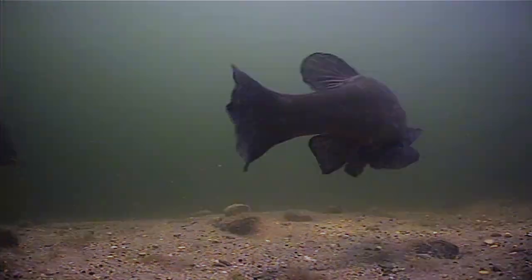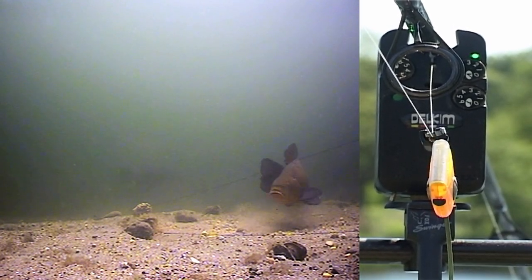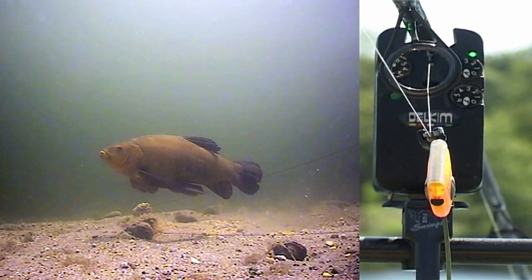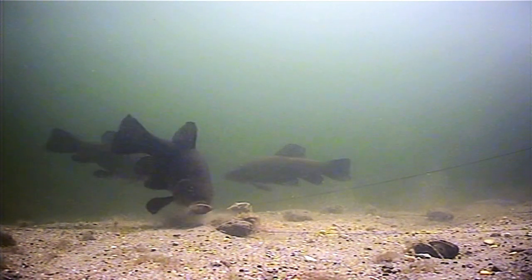Here we'll see how a line bite looks from the perspective of the underwater camera. A good deal of line bites can be avoided by using back leads, a lead that fixates the line on the bottom.